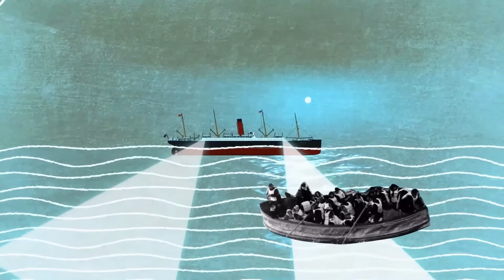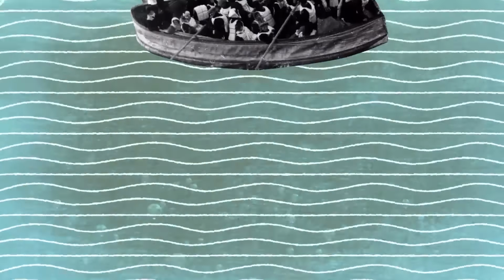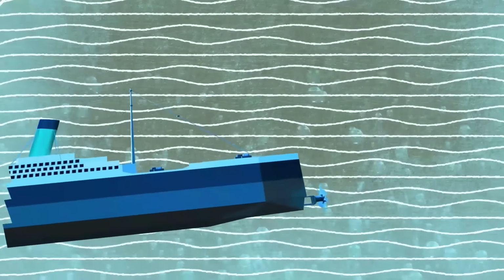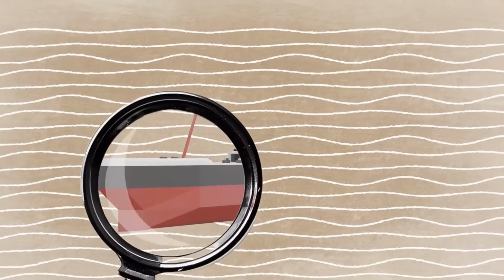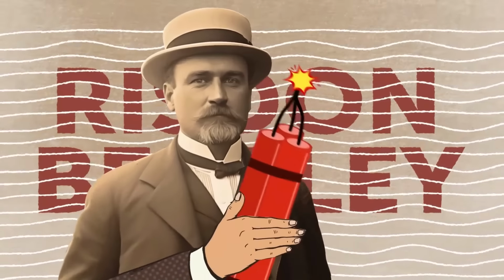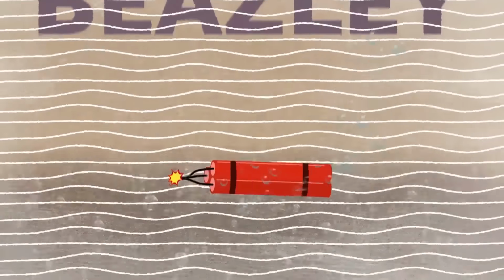RMS Carpathia found the lifeboats filled with Titanic survivors, but the world also desperately wanted to see what became of the famous liner. Fast forward to 1953. That's when the first serious attempt to find the Titanic wreck happened. A man named Risdon Beasley tried using a loud eruptive device to locate the ship. It sounds weird, but there's science to back it up.